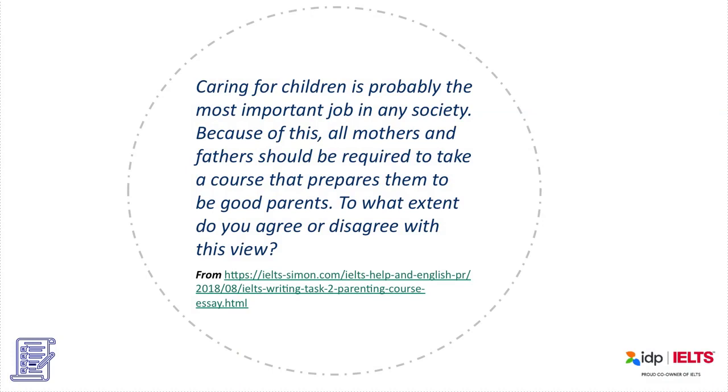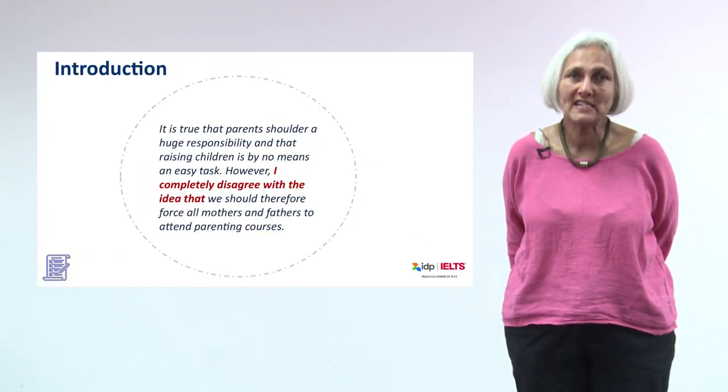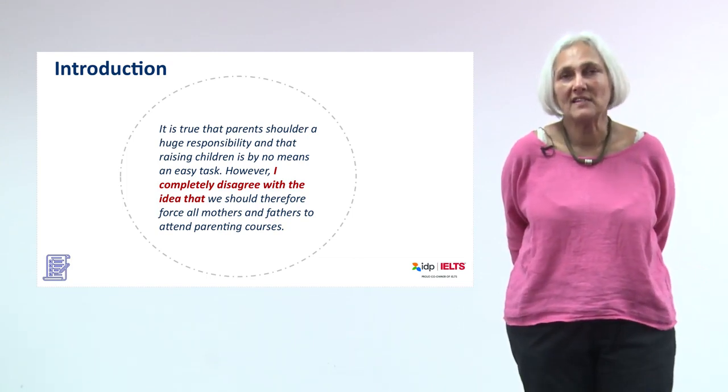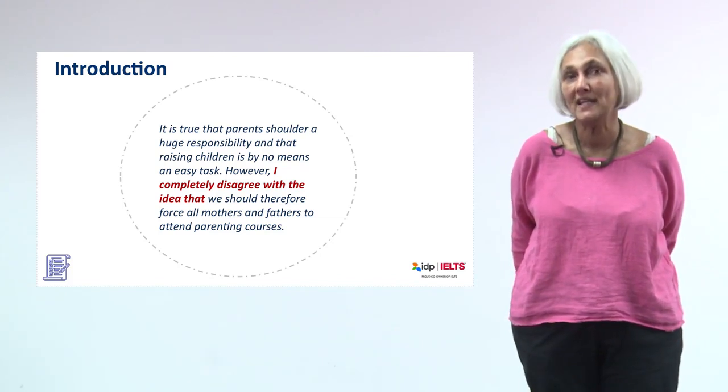Let's look at another aspect of task response, making sure we present a clear opinion when asked for it throughout our answer. We can do this by directly answering the to what extent you agree or disagree question in the introduction, throughout the body paragraphs and then again in the conclusion. Take a look at the answer to this question on screen now from the IELTS Simon website. Simon provides many excellent examples on his site of how to write a good Writing Task 2 essay. Look at this answer to the essay over the next few slides to see how he's included his opinion throughout.